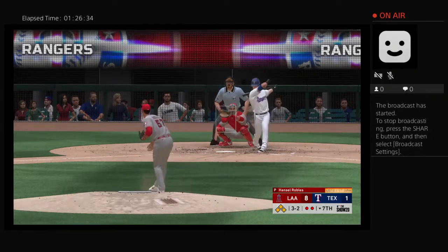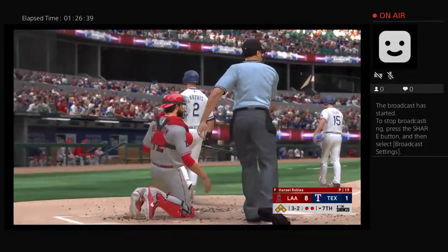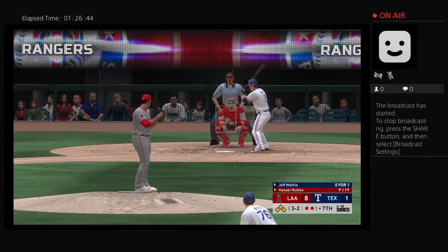And he strikes him out. So a missed opportunity at the plate as he strands 3 runners and the side is retired. Rangers threaten but leave them loaded. It's still an 8-1 ball game.